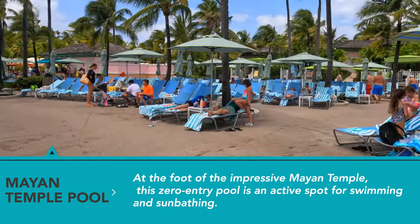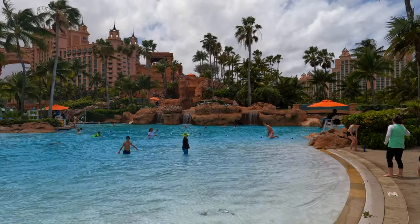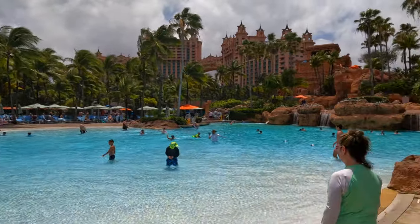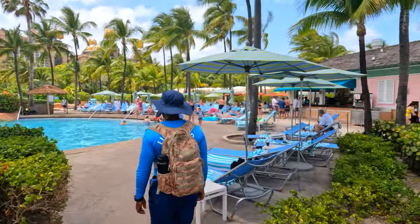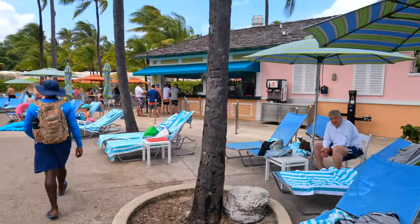Here the pool gradually slopes down. It's really nice, perfect for kids. They also have beautiful waterfalls right in the background and connecting bridges. Now we are approaching another bar station. Well, here is a water refill station and soda refill.